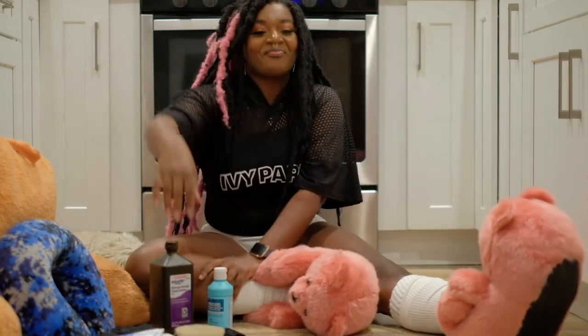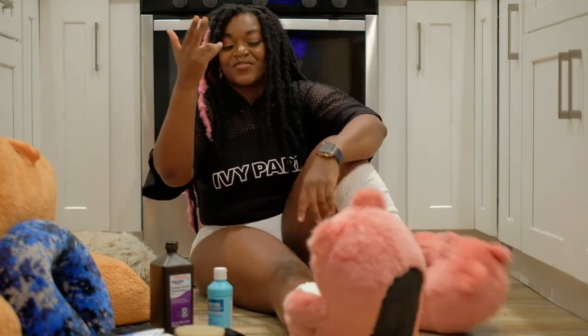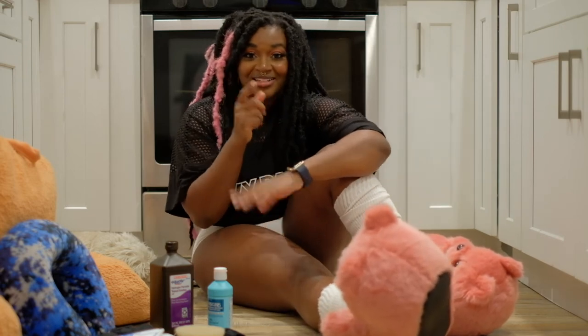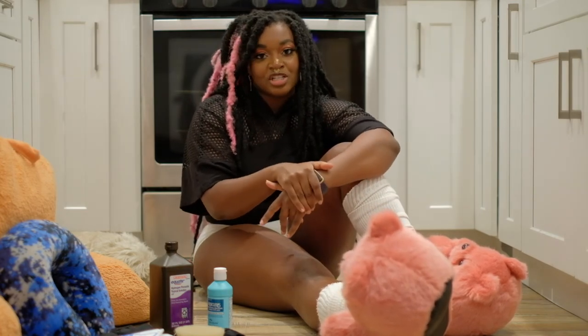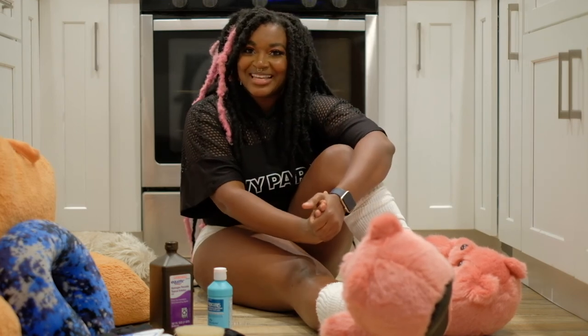So yeah, that's my tips for the 10 things that you need to have. Essential items you need to have for breast reduction, breast lift surgery. Make sure you guys grab these items. You can find most of it at your drugstore, at Target, at Walmart, or at Amazon. So check these things out.